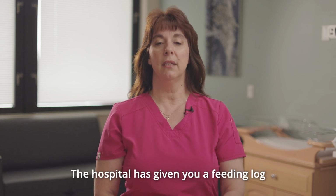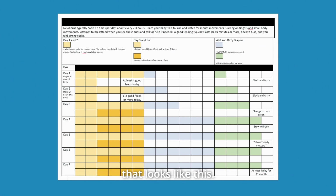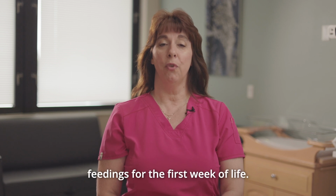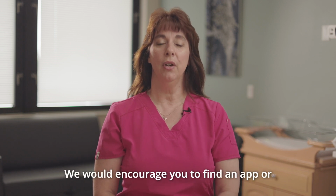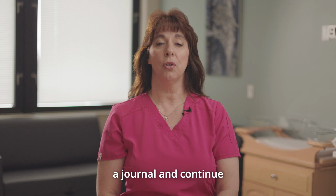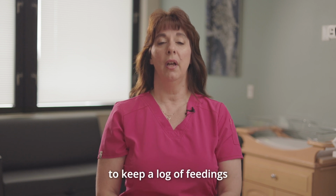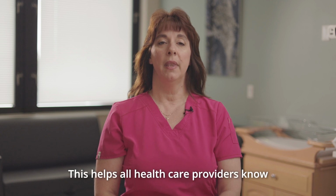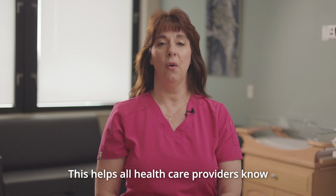The hospital has given you a feeding log that looks like this. This is to help track feedings for the first week of life. We would encourage you to find an app or a journal and continue to keep a log of feedings and wet and messy diapers for the next few weeks. This helps all healthcare providers know how your infant is progressing.